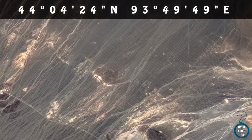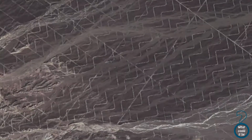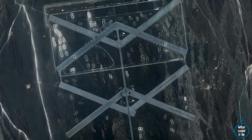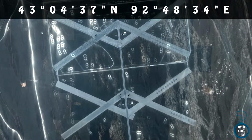Then, a bit further north, we can see these patterns in the side of a mountain. These shapes go on for dozens of kilometers. Finally, we get to this site. It looks like a massive airport of some sort.